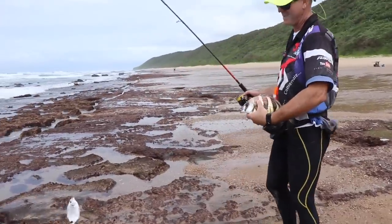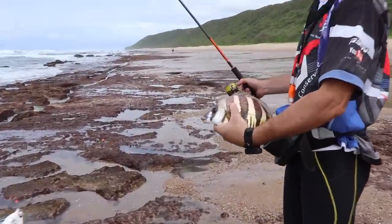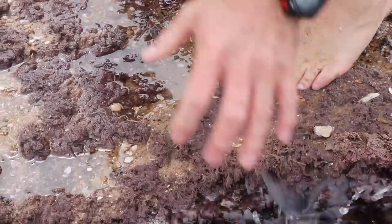Basically you've got a double up here, one wilde perch or zebra fish and one blacktail.